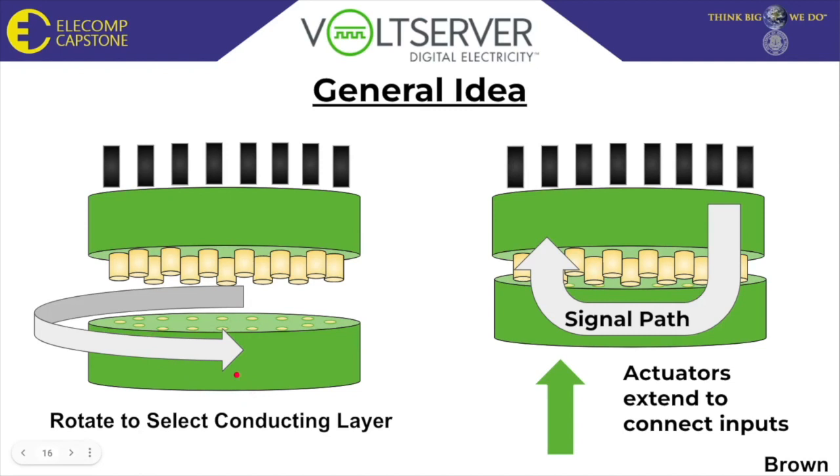And we can do this rotation via a DC stepper motor, and depending on the orientation of the board with respect to the fixed contacts, that will select which inputs are being combined for any one of the given lengths that we want. So then once the board is in place, we can use a set of actuators to extend the board and complete the signal path for the duration of the testing.